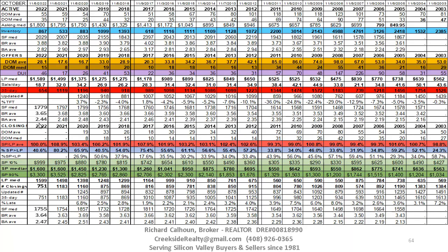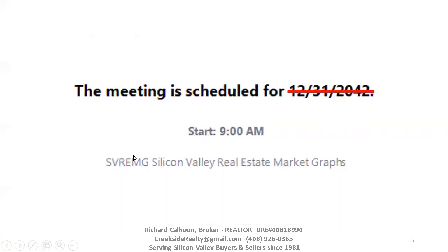The square footage, bedrooms, and bathrooms here give you an idea of what the typical home is. And then you look at the magnitude of overbidding, the frequency of overbidding, and the median price range and the total price range.